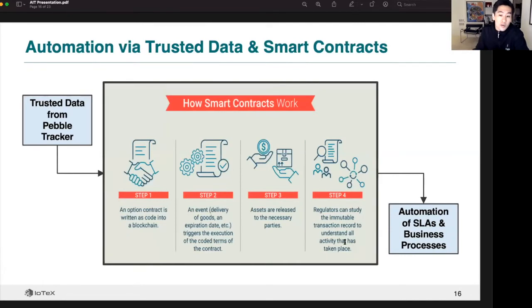For those that aren't too familiar with how a smart contract works, the first thing is that the contract itself is written in code and deployed onto the blockchain. IoTeX is EVM compatible, so any of your Solidity-based smart contracts can be easily ported to the IoTeX blockchain, and you can also easily write your own with our really great developer tools and IDEs.